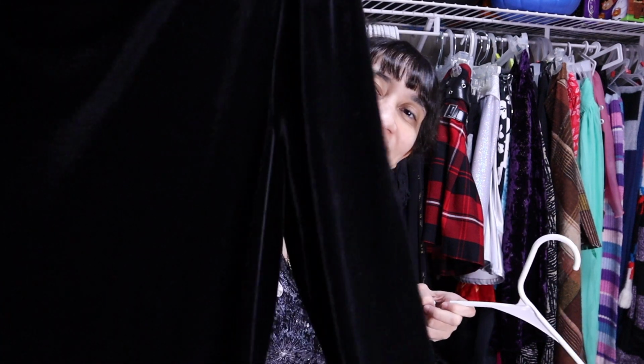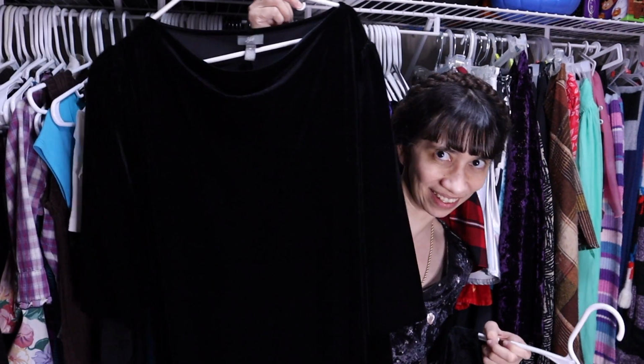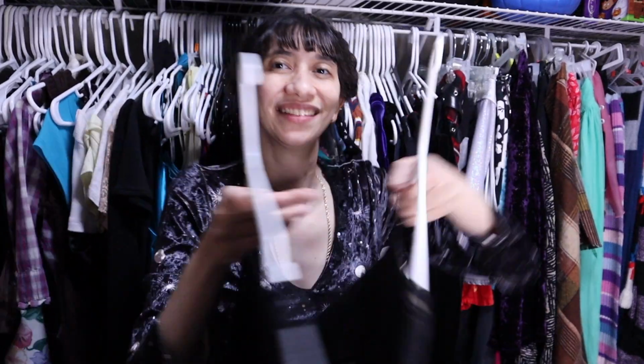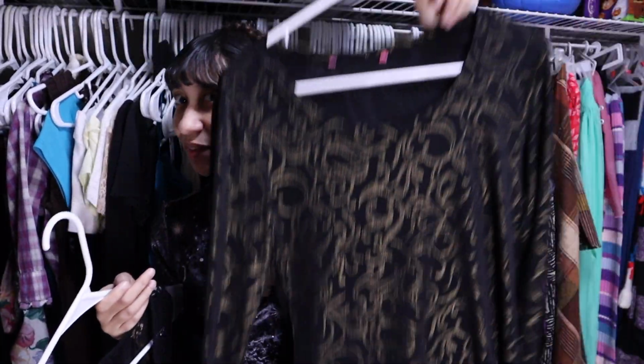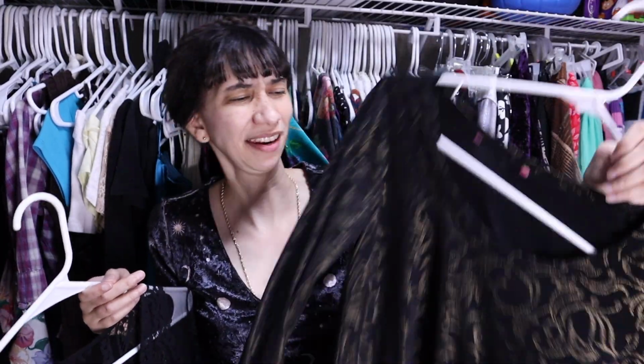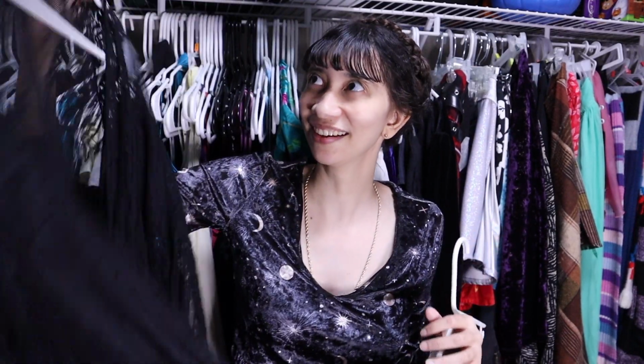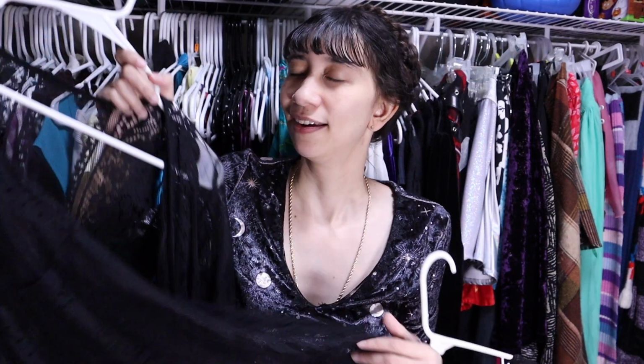So, options. Lovely velvet options. Like the black dress I recently thrifted, 1000% Whimsigoth. Along with these pieces that have the whimsical. Ooh, I need to wear this one again, I love it. And the sheer lace duster that I got from Leanne's Witchy Room. Just perfect additions to a Whimsigoth look.